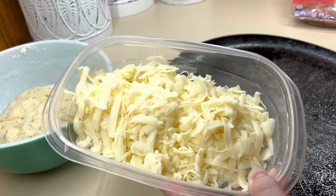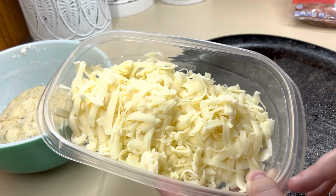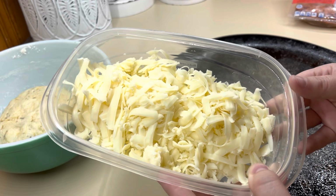Now, yes, I buy shredded cheese way more often than I do block cheese just because of convenience. But if you're on an extreme budget, definitely look into buying the blocks of cheese.